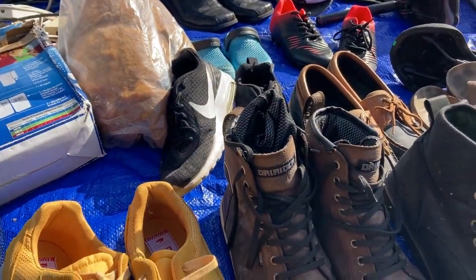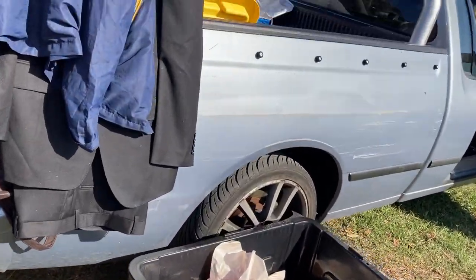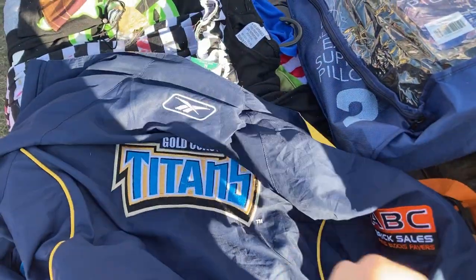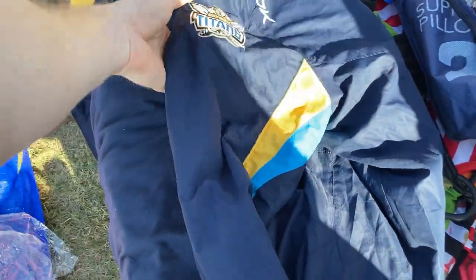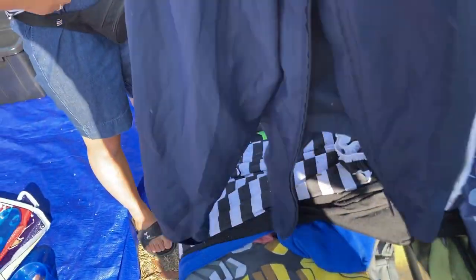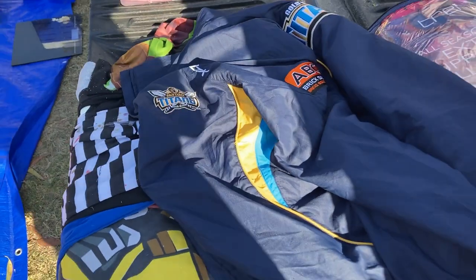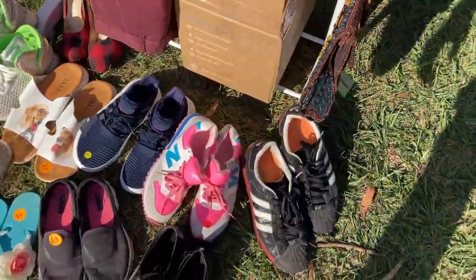How much on the shoes? Five on those? I'll take those. The Titans jacket, what size is that one? Honey, is this the one? Is that an adult, is it? Yeah, adults. How much on it? Probably $15. Would you do 10? Ask the boss. Would you do 10, honey? Ask the boss. Would you do 10, boss? Take it for 10? Okay, I'll do that. How are you going? Hi, how are you? Well, thank you.